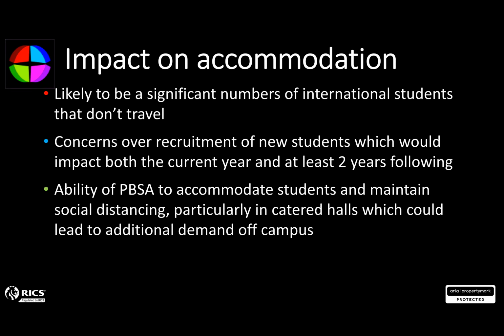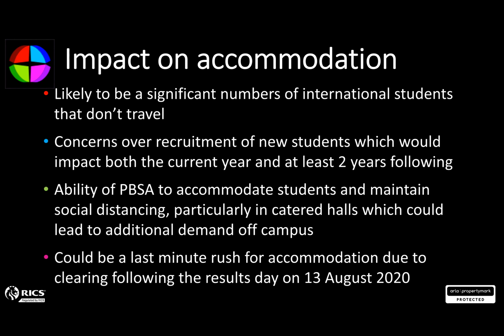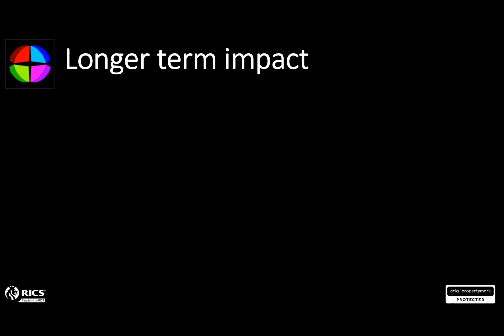So whether that means packed-up meals through the day and staggered, because the accommodation makes up a significant part of their income, we can see that they're going to try and maintain those numbers, but it might not be possible. So there might be some students that have to search for accommodation off campus, particularly if they take high numbers of freshers through the clearing system. So we feel that there could be a last-minute rush for accommodation following the results day on 13th of August. Obviously, no exams have been taken, but we're still getting a results day to publish the results.